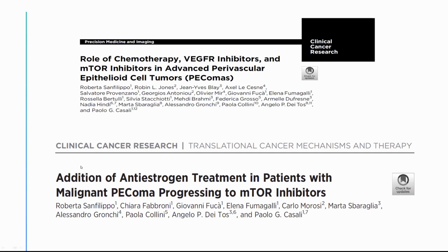And then the following year, this was in 2019, they did a prospective study and added anti-estrogen treatment to these patients with malignant PEComas that were resistant to their mTOR inhibitors. And it's been shown that there is a close interaction between the mTOR and estrogen receptor pathways, even if the PEComa does not express ER and PR by IHC. Using the anti-estrogen treatment in combination with the mTOR inhibitor, they found that they achieved reversion of resistance in 86% of their patients and had a long-lasting response in 45%. So definitely good news, and hopefully we'll continue to hear advances in PEComa therapy in the future.